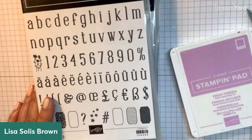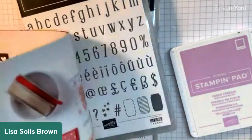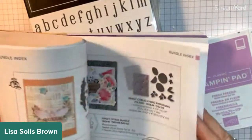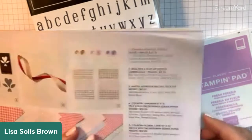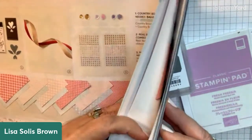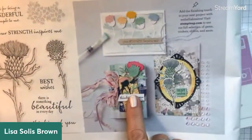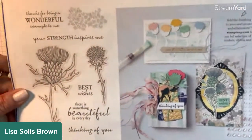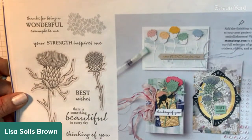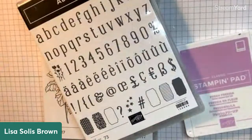You know what I like? I haven't gotten it yet, is the thistle, because it's a different kind of flower. Y'all know which one I'm talking about? Let me see. Show you if I can find it here. I go to the back so I can, yeah, page 60. I love this one because it's a different kind of floral. I mean, look at that. Of course, their samples were just gorgeous. But I love it because it's a different kind of floral, the wildflower. Love it. And the sentiments are beautiful. Okay. So I'll probably be getting that sometime.